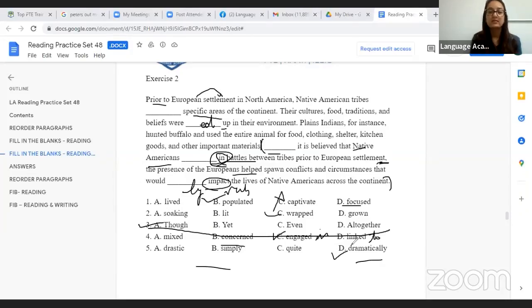And then Americans, people dash in battle. So with "in", we will select people engaged in battles, because with mixed, it is contextually wrong. Linked comes with to, and concerned comes with concerned about. And the fourth one, the last one, how will the lives change? The lives will change dramatically. New people coming in will have a dramatic impact. So that cannot be simply. That will dramatically impact the lives of the other people across the continent.